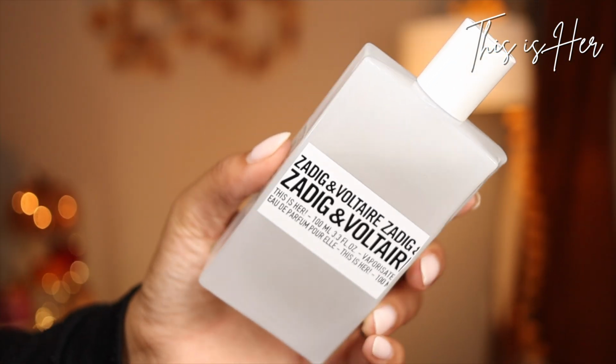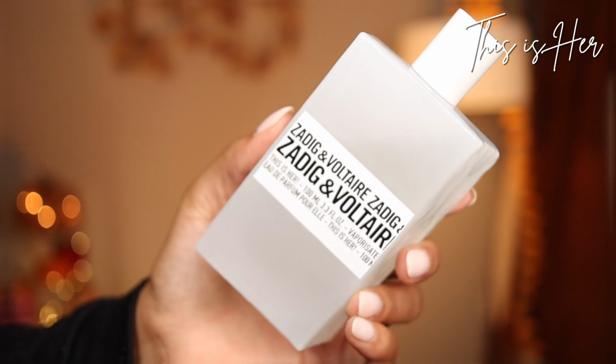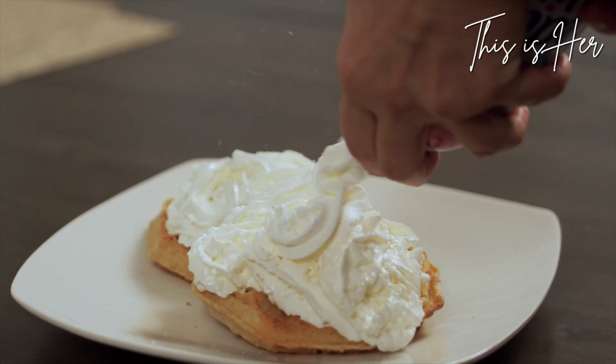This is going to be one of my comforting nighttime, bedtime, Netflix and chill type of fragrances, and this is Zadig & Voltaire's This Is Her. This is a creamy floral fragrance. It has this very nice creamy sandalwood note. It's pretty much a prominent sandalwood fragrance, but you get those tonic qualities from some whipped cream. You get some hazelnut in here. Of course, you get the sandalwood, you get a little bit of jasmine, so you get a little bit of a floral touch as well.